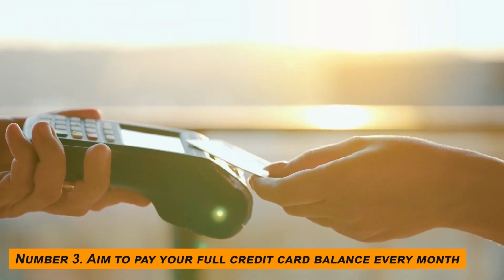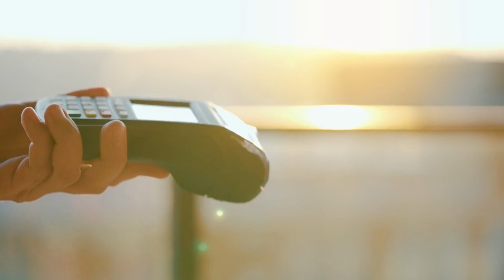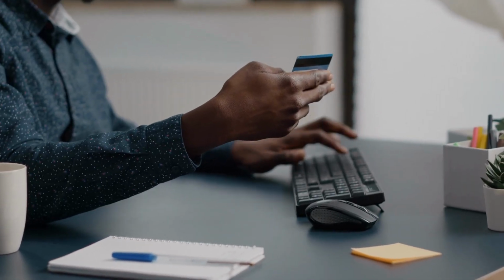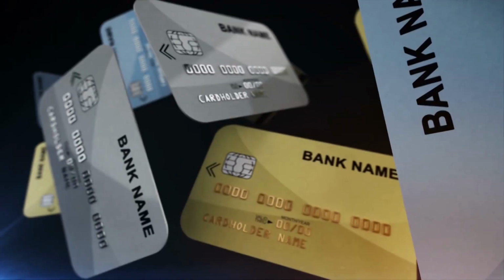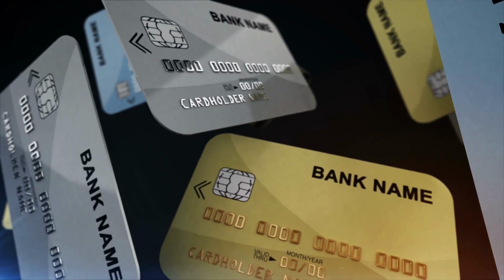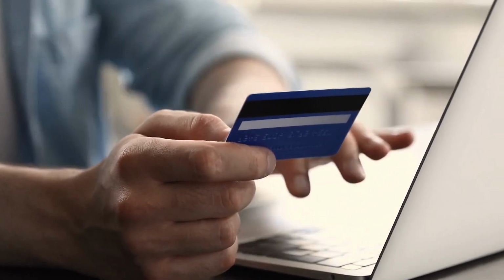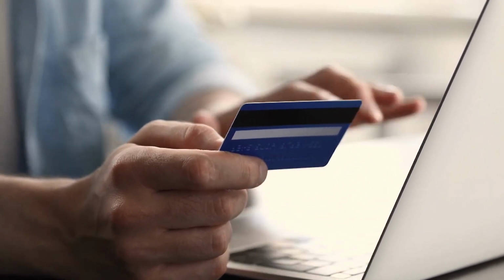Number 3. Aim to pay your full credit card balance every month. You will receive a credit card statement each month. This statement shows the transactions you made during the month, as well as the total amount owing to your credit card company. This sum is referred to as the credit card balance. You can pay off the entire balance, the minimum monthly payment required by your credit card provider, or any amount in between each time you receive a statement.